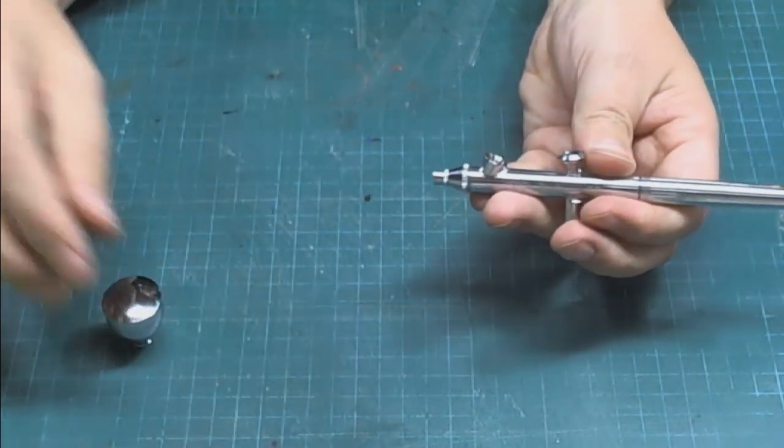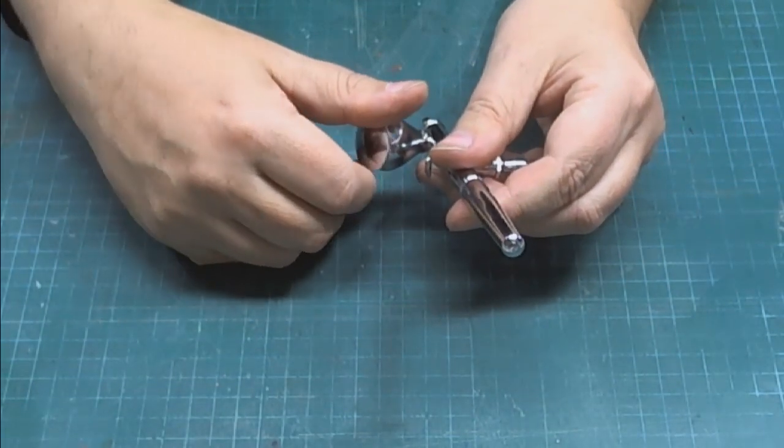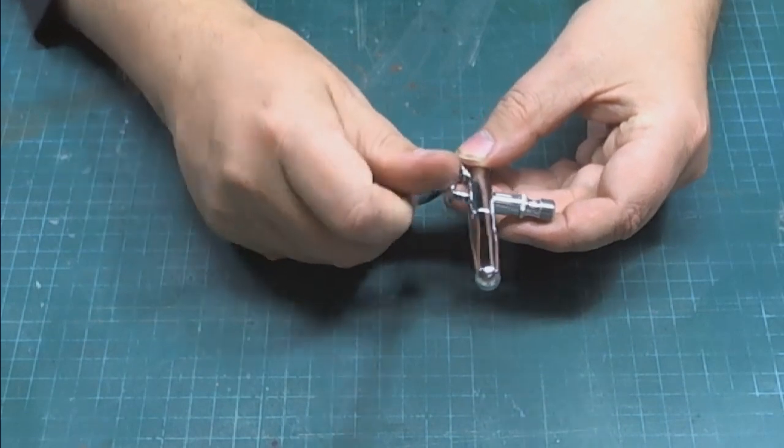Again, finger tight. You don't need to crank that on there. We're going to replace our color cup now. And again, you want to make sure that you don't cross thread this. If you cross thread this, you are in big, big trouble.